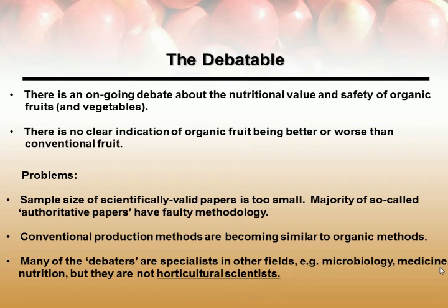Well, that's because the sample size of scientifically valid papers is too small. We just don't have enough valid scientific studies to settle this debate. The majority of so-called authoritative papers have faulty methodology. They're just not scientific, okay? They just flat out fail the scientific acid test. Conventional production methods are becoming similar to organic methods, and I think I've heard of actually some organic fruit being pushed through the conventional marketplace.